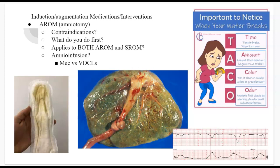If it is cloudy and it has an odor, it could be infection, could be chorioamnionitis. If it's yellow, greenish brown, it could be that the baby had a bowel movement and there's meconium, okay? And then of course, odor smells like rotten eggs, usually has a very distinct smell, okay? So if you wanted an acronym to help you to remember that, it is TACO, right? Because that's so appetizing, all right?